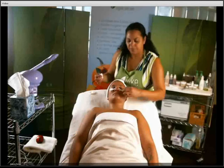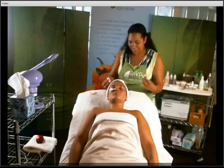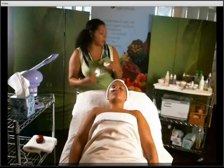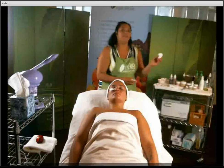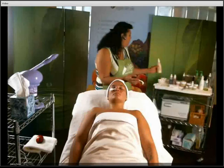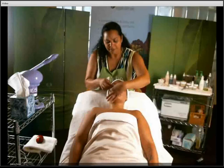That looks good. So we'll take that one out. You can see the eye makeup on the cotton pad. It's not underneath your eyes. I'm going to use the same side of my cotton pad. I probably won't even need the other one. And pump a pump of cleanser on the other side of the cotton pad, the clean side. Another pump of cleanser. And repeat those steps on the other eye.